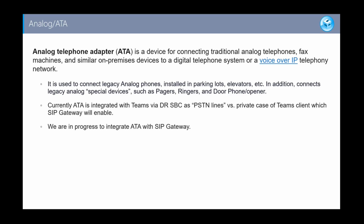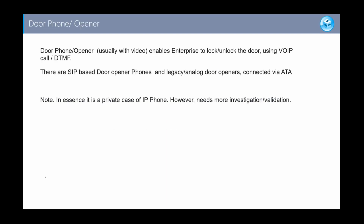And like I said, they're in progress to integrate the ATA with the SIP gateway. Besides the second half of this year, I don't know that there's any clear date set yet for the ATA, but it's coming. I mentioned door phones and door openers; depending on what kind of device you have, we can have the SIP devices, or you can have your legacy analog type devices. I know there are some vendors out there that have SIP ones, so those would most likely be easier to integrate and potentially come sooner than the rest, if the rest even come.